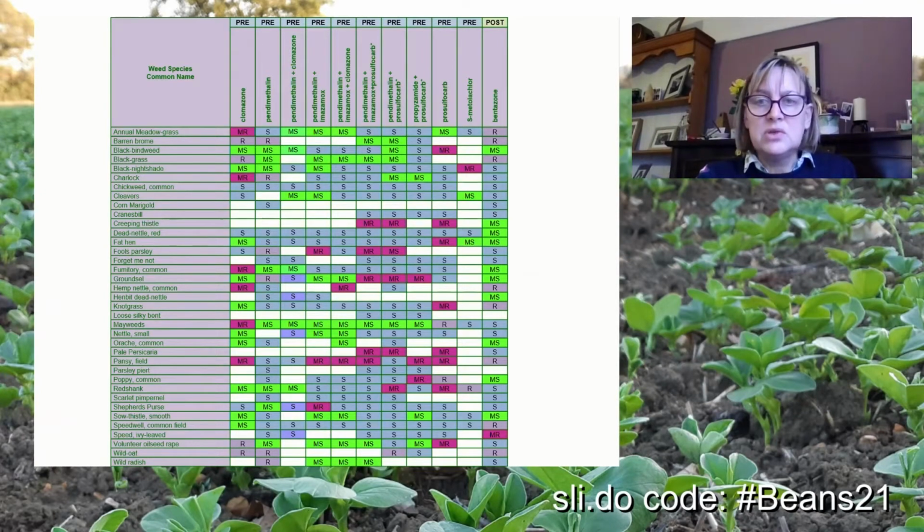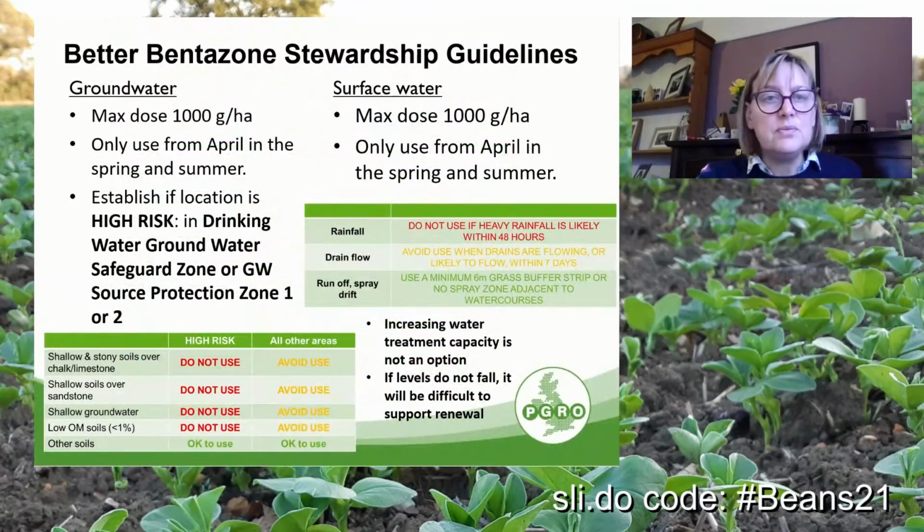And one thing I did want to talk about is the bentazone stewardship guidance that we have at the moment. Bentazone is an active substance that's found widely in surface water and is the active substance most detected in groundwater. We use the stewardship guidance because if we do not reduce levels in groundwater and surface water, it's very likely that we'll lose bentazone as a product. And as our only post-emergence product, it's really a valuable tool for us for legumes.